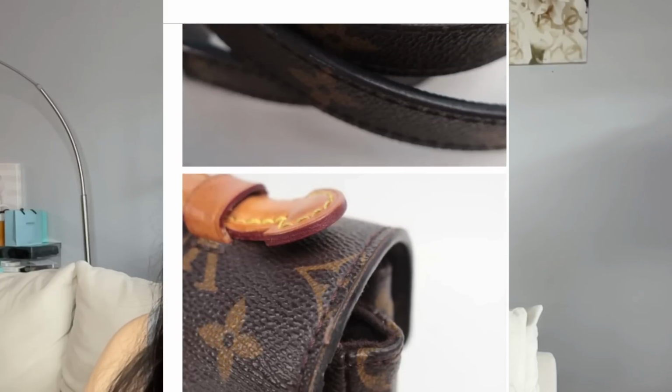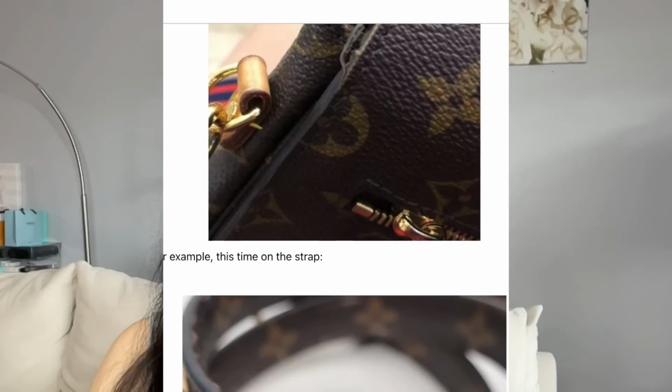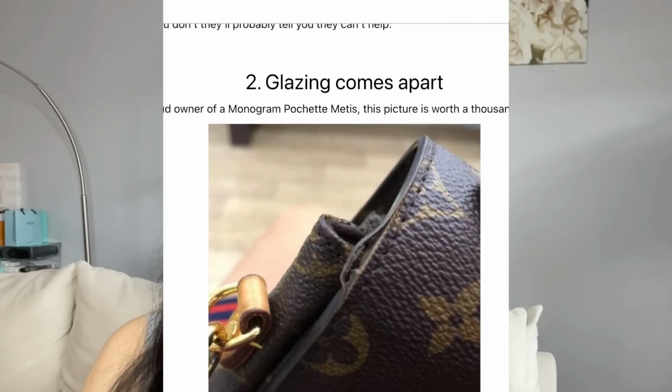What might be quote unquote covered, and this is not set in stone, okay? If there is seriously a legit reason, say within 3 months of wearing your bag, something ripped or a piece of hardware came off, this is all case by case where you might be able to get something replaced. There are cases where bags are recalled. For example, glazing on the canvas Pochette Matisse a few years ago, everybody knew about it, but they wanted to have the bag so badly anyways.